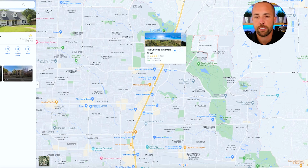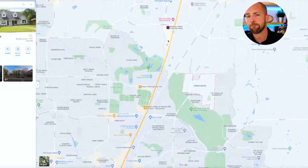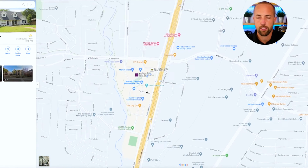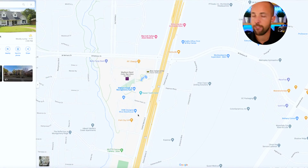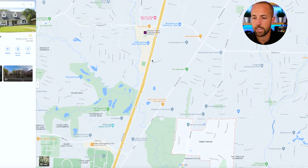All right, you've got some golf at the course at Waters Creek. That's a beautiful golf course. I know a buddy who used to live at Waters Creek. They've got the first level is shopping, and then above that you have the apartments, right? They've got a little pond in here. It's a cool little place to come hang out. They've got this little grassy area. The kids go out there and just have a grand old time. And so you've got that right here next to you.